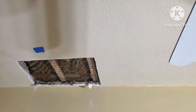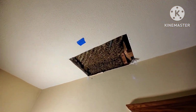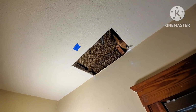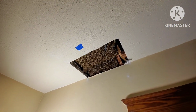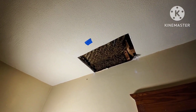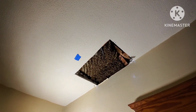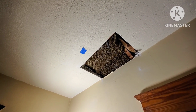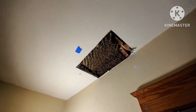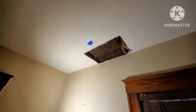Okay, got everything cleaned up, ready to go, opened up. We'll start working with this corner. They're layered like this, so I'll start sucking the bees off the bottom to get the bulk of the colony removed. That way, when I'm getting into removing the comb, it's fewer bees to deal with to try to find the queen. So, good sized colony. It's about 20 inches wide and probably about the same 20 inches deep. So, let's get into it.